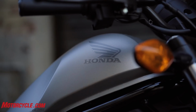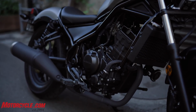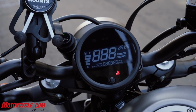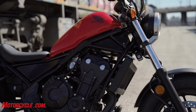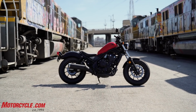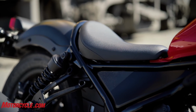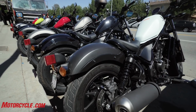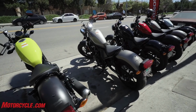Gone are the days of the Rebel being the red-headed stepchild of Honda's cruiser line. Honda's really dumping a lot of money into the Rebel line to attract new riders into the fold, and the Rebel 300 has tons of style with a winning personality. So go see your Honda dealer with about $4,449 in greenbacks, and you can get yourself the Honda Rebel 300. Or step up to the nearly identical Honda Rebel 500 for $6,099.